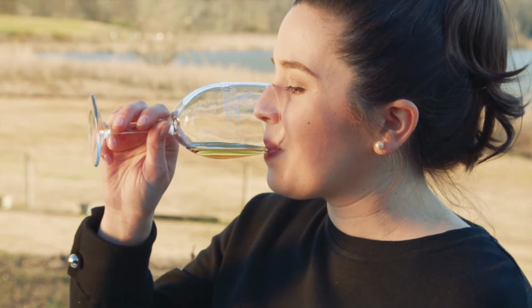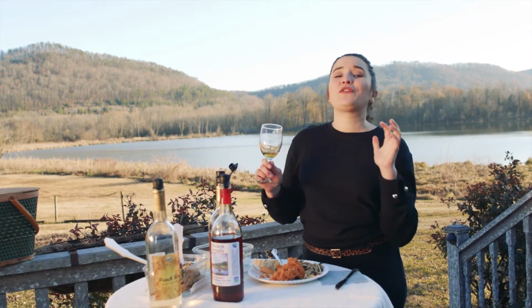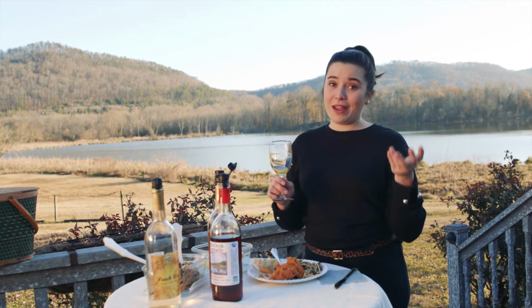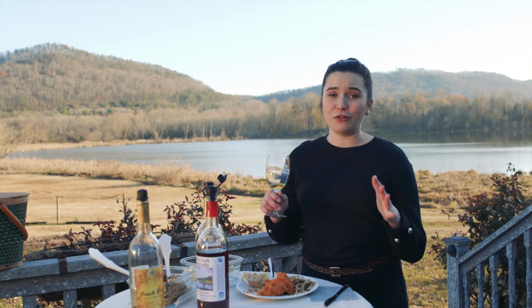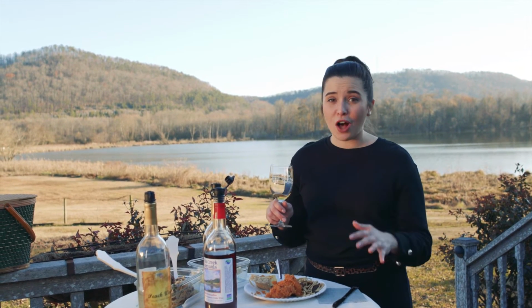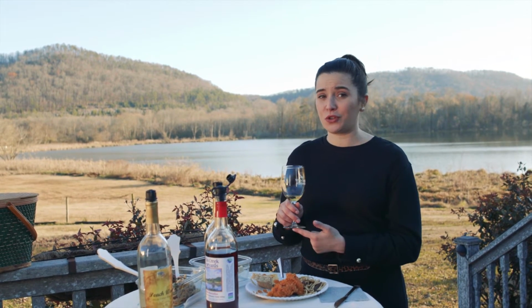Tasting this wine just brings me back to my childhood. I could sit there for hours and my mom and dad would be looking for me and I would be in the grapevines. I don't know if Muscadine wine is going to be my go-to everyday wine, but I have loved learning about how they make it here at Wills Creek Winery.